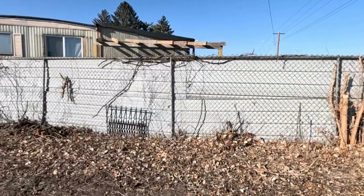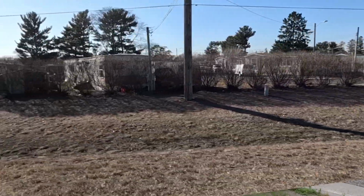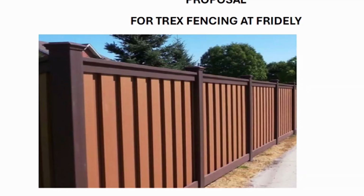Many of you travel Highway 65 on a daily basis, and if you have recently, you've noticed that the chain link fence south of Fridley Terrace Mobile Home Park has come out, and the fence along Highway 65, or what was a hedge along Highway 65, has now been removed. The reason is they're replacing it with a 7-foot high Trex fence. It will be a very attractive fence, and its purpose will be to up the screening, up the privacy element for its owners, and up the image along these corridors.